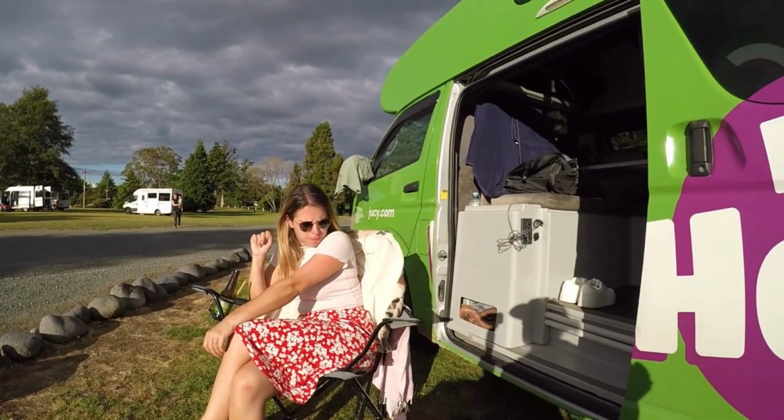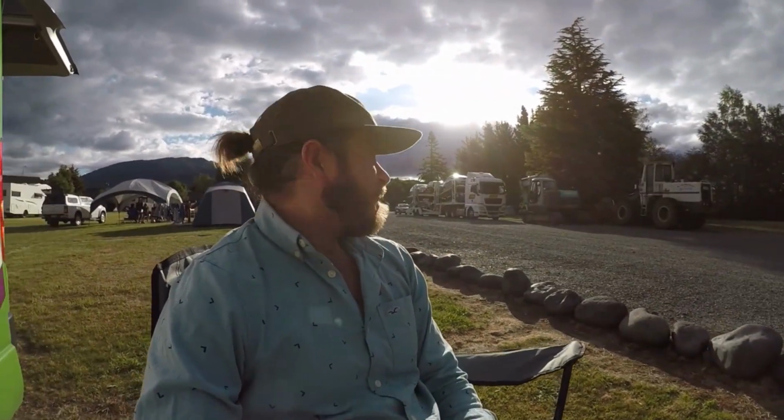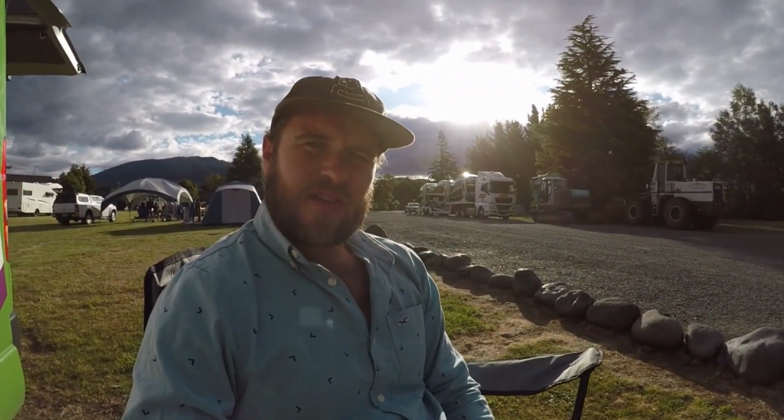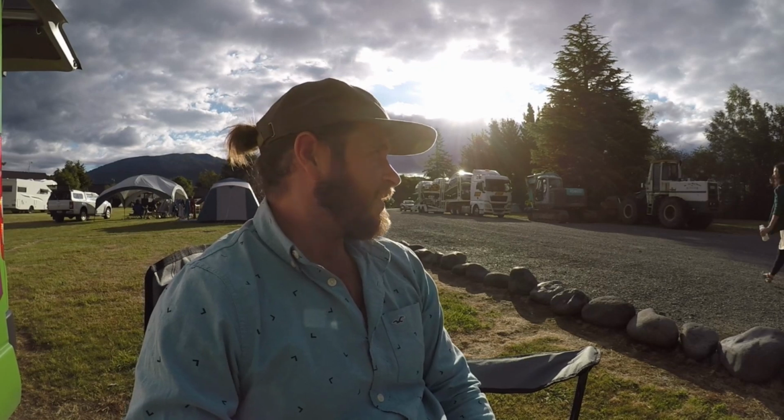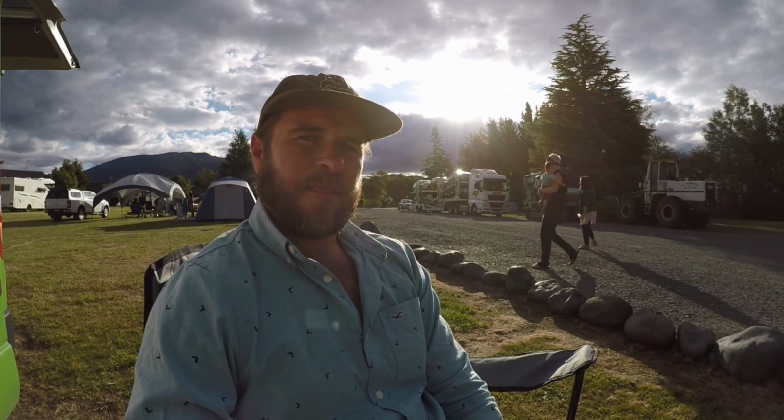Tarangi. We're in Tarangi, so we're going to chill out. The sun is just out. You can see we're surrounded by clouds, we're going to lose the sun in a minute. We've got a nice walk tomorrow, a big walk tomorrow.